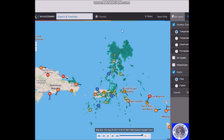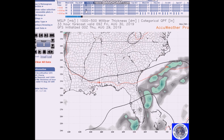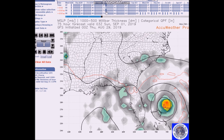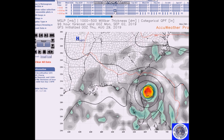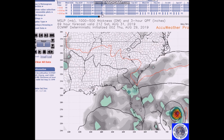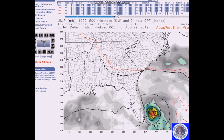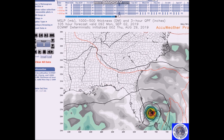So we're going to take a look at the various models. Okay, this is the GFS. And see, here comes Dorian down there, down in the bottom right. And then we're at Sunday. This is 96 hours and 8 p.m. on Sunday, so it'll probably be early morning on Monday. That's the GFS. I'm going to take a look at the European. The European seems like it's really cranking up, really deepening. And it seems like it's further to the south, while the GFS is farther to the north. So there's still a lot of spread in the forecast anomalies.